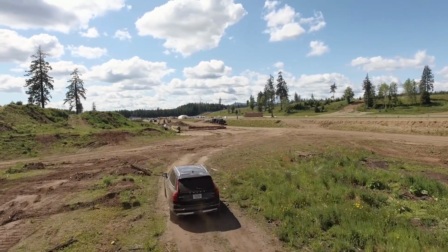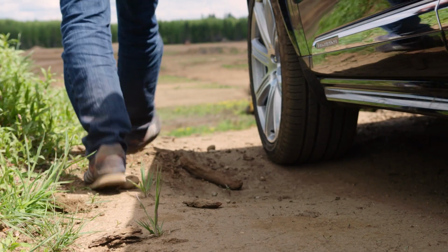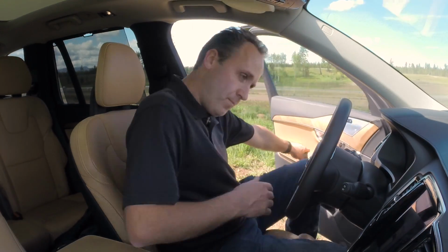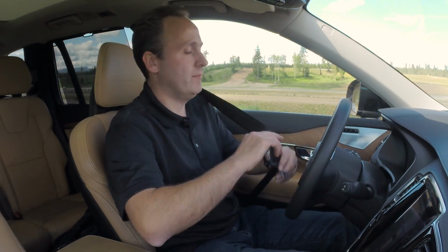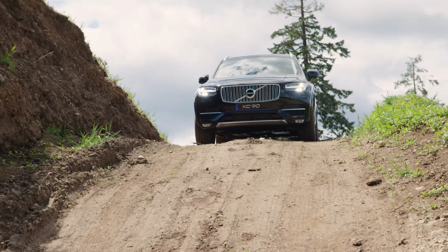Another thing that people really need to do is to take a look at the course ahead. Now, right now I'm at the top of a crest. I can't see the road, so I'm gonna stop the car and get out. Yep, it looks like the course is clear. So we're gonna go back into drive. We're still in off-road mode, and we're gonna creep down this hill.